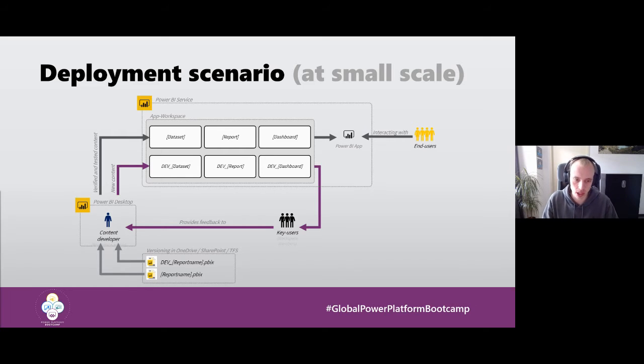A typical thing that you might see is a content developer, the person that's building the report, who mainly works with Power BI Desktop and the Power BI service, of course. So that's the person that we have here. He or she creates new content, which you publish to the Power BI workspace. And that's actually the flow that we have here.